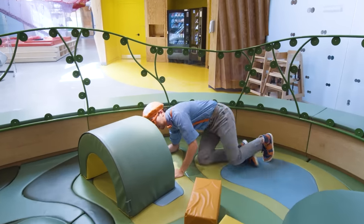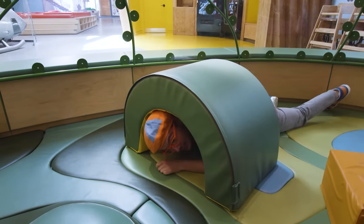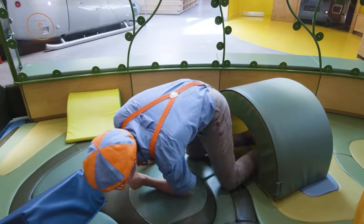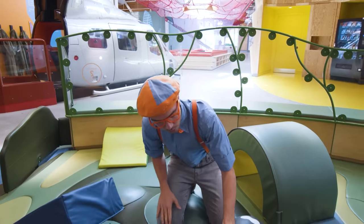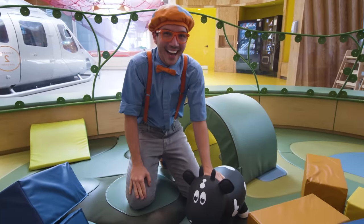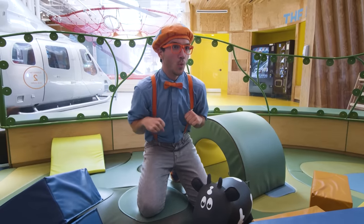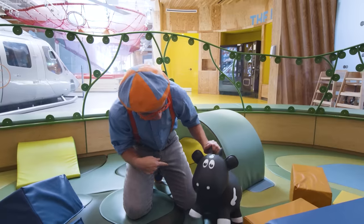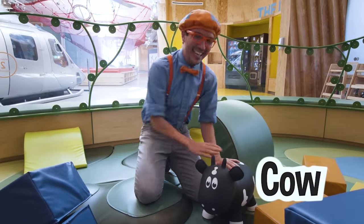It's a tunnel. I'm gonna go through the tunnel. See you on the other side. That was a really small tunnel. Hey, do you know what kind of animal this is? I'll give you a hint. This animal likes to go moo. Yeah, this is a cow. Hello, it's so cute.